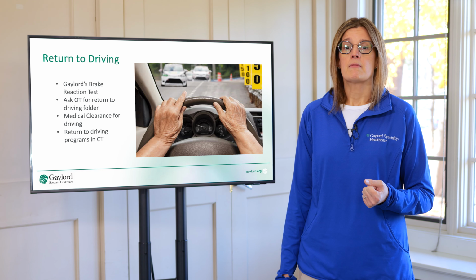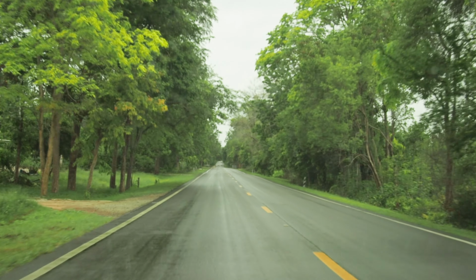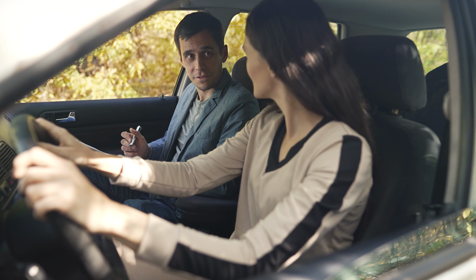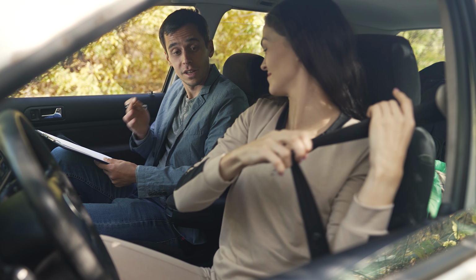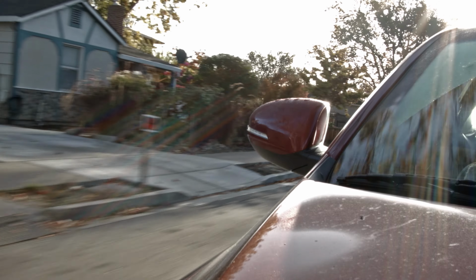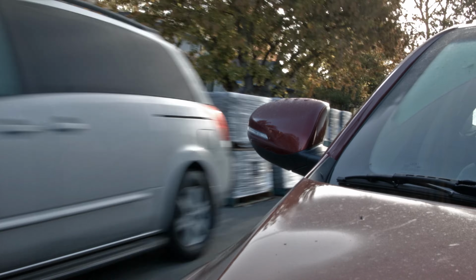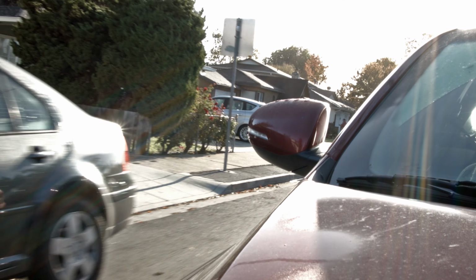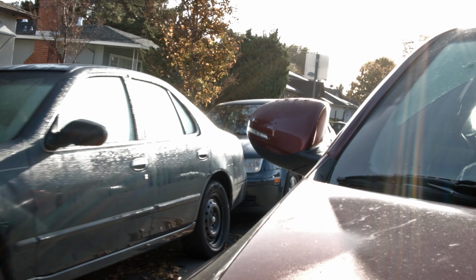Some physicians will make a recommendation for a return to driving assessment or test. And this is something that can be done, again, on an outpatient basis. There are several organizations that have this capacity to evaluate one's ability to return to driving. Many times it's coordinated through an occupational therapist and someone who has a special certification in returning to driving. And there's a number of assessments that are done to help with evaluating that ability and or any accommodations that might be beneficial to assist someone in returning to driving safely.